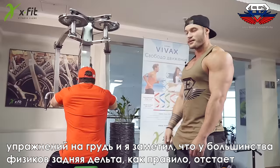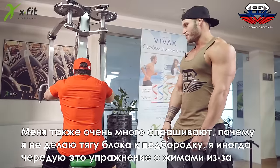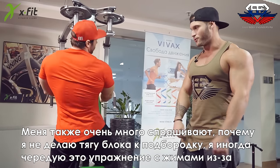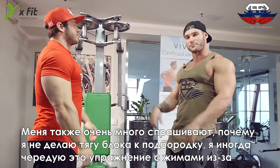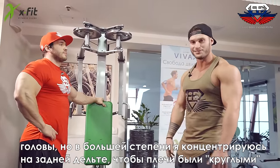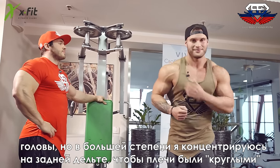So we're doing another rear delt exercise to finish it off. And one of the other exercises that a lot of people ask me about, you know, why don't you do the upward row, is again the same thing. I either do the frontal press or the upward row, so I'll mix it up like that. But I always focus my entire shoulder session on the back because of the rounding.